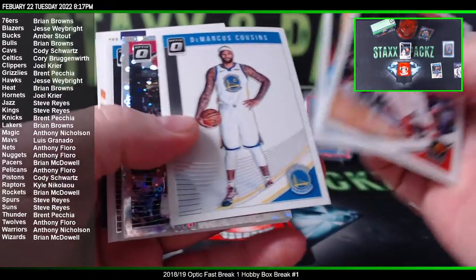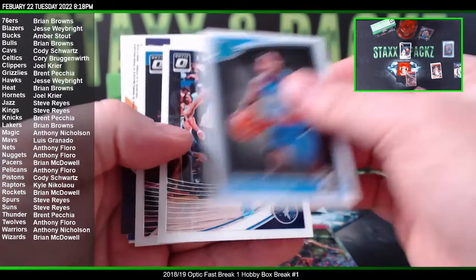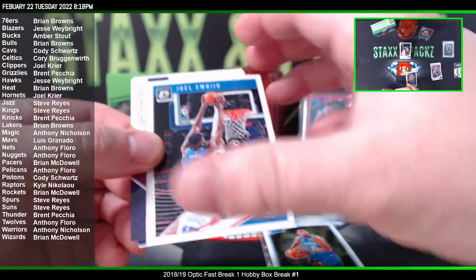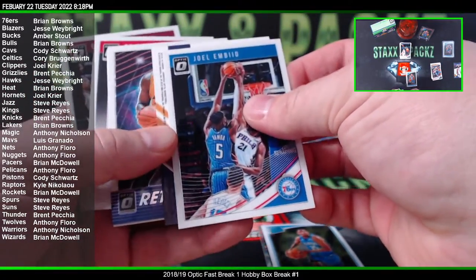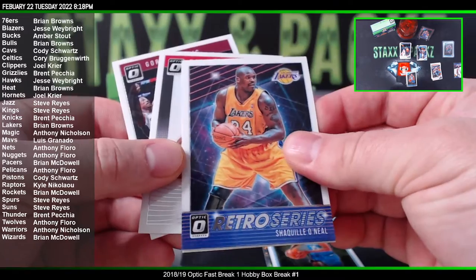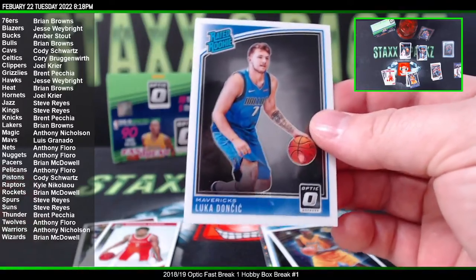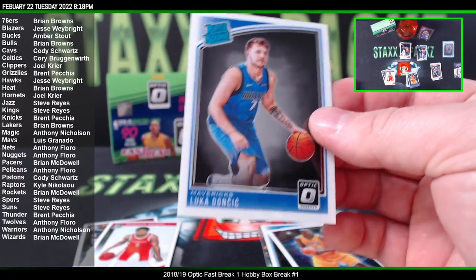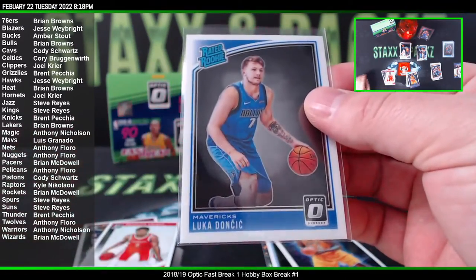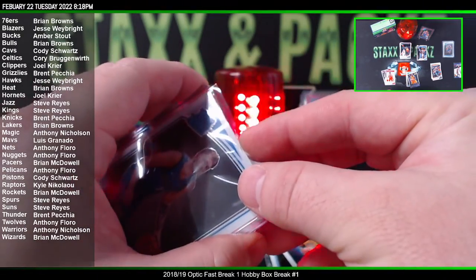Let's see. We got an OG Anunoby for the Raptors. Melvin Frazier, rookie for the Magic. And here's our autograph coming up. Actually, just go ahead and stick the auto to the side for now. We got a retro series of Shaq for the Lakers. Ooh, Luka, let's go. There we go for the Mavericks. Nice hit. We got Luis Granato with the Luka rookie. Nice hit.